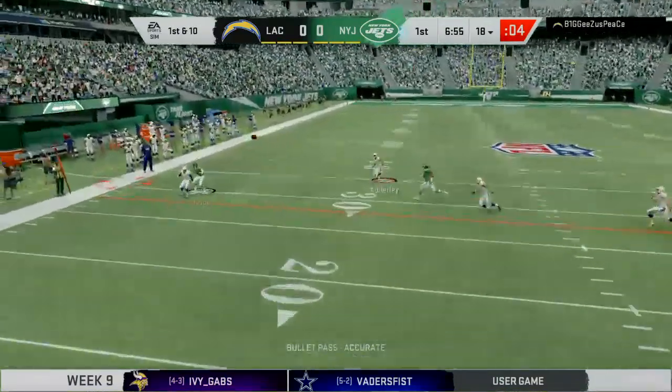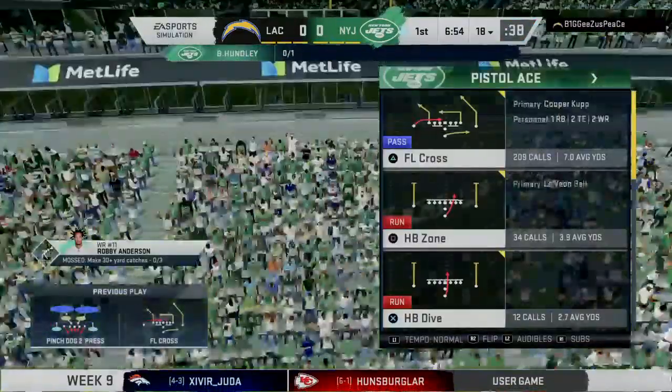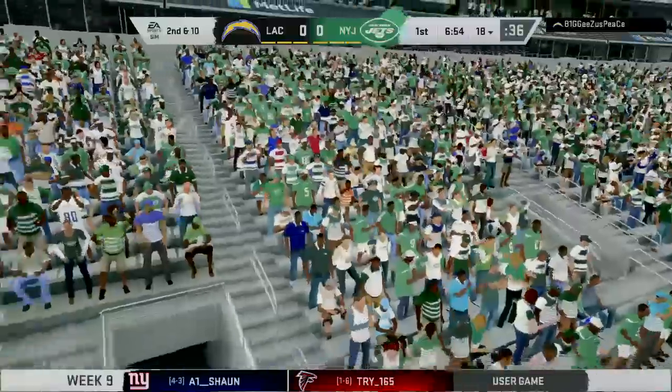Throwing, Hundley. And that's going to be incomplete. Too tough to hold on to that one. It's second down. He kind of forced that one there, didn't he? It's almost like he predetermined where he was going to go with the football.